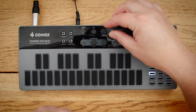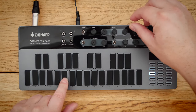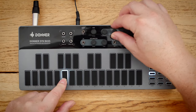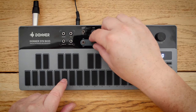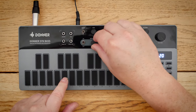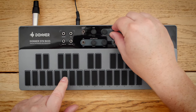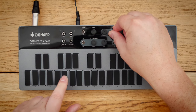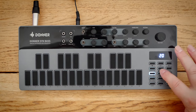The donk, what did I make with the donk? I think it was a bit more resonance, wasn't it? Something like that. Yeah, put some saturation on it. Whoops, turn that down a bit. There's your donk. And here's the acid line.